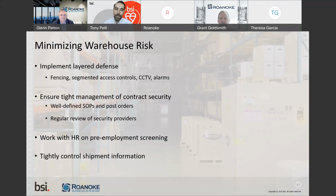As with the carriers, work with HR at these different sites to try to implement some form of pre-employment screening. One thing that we've seen is that this is in a lot of cases going by the wayside, but at the very least, check out references, those types of things. And if you're unable to do that, make sure that there's tight control over shipment information.